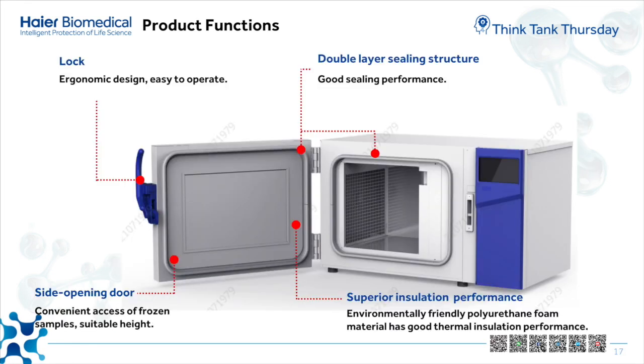Double-layer sealing structure, good sealing performance. The lock is ergonomic design, easy to operate. Supports 180-degree side door opening, convenient access of frozen samples. Suitable height, environmentally friendly. Polyurethane foam material has good thermal insulation performance.